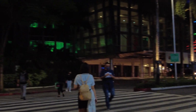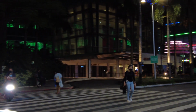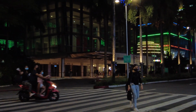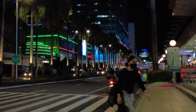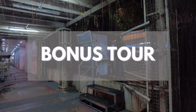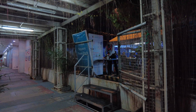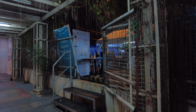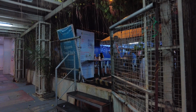Shopwise is strict in following health and safety protocols, including wearing your face mask and face shield while inside. In fact, they will not allow you entry if you don't have both. It's now past 7 p.m. and I'm here at Times Square Food Park, which I'm pleased to share with you is now open to diners.